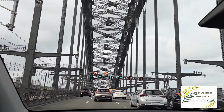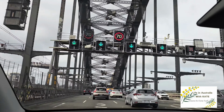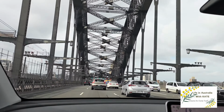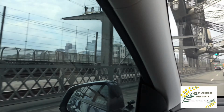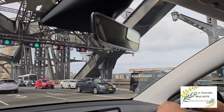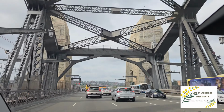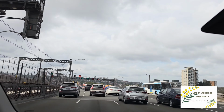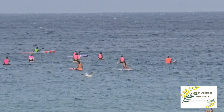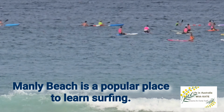So this time, guys, we are traveling in this bridge, but we are in the middle because a while ago we were traveling on the side. So now, nasa gitna po tayo. Ayan. Syempre, as I said, every time you use the bridge, you have to pay. Let's keep going. So we're going to Manly Beach.